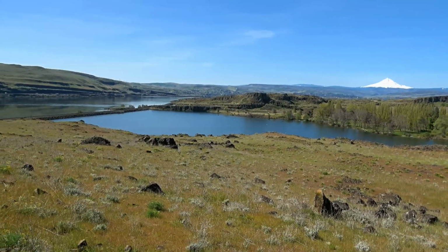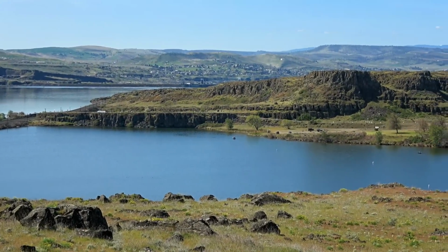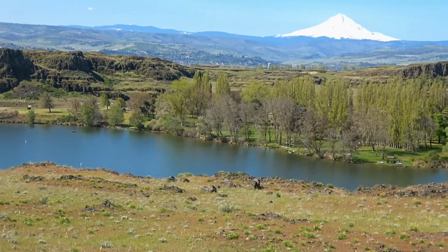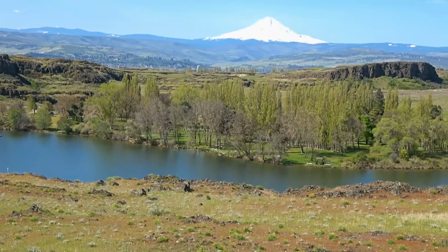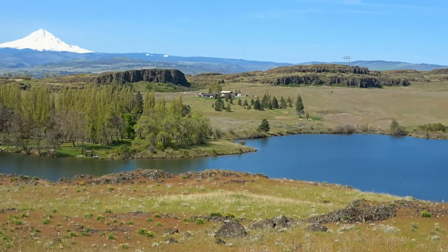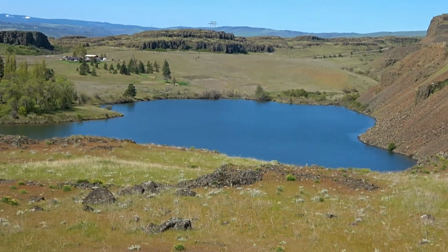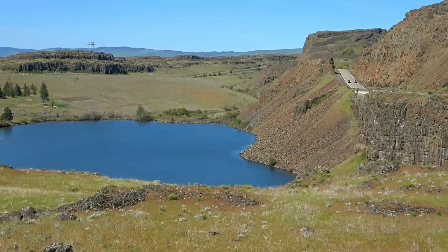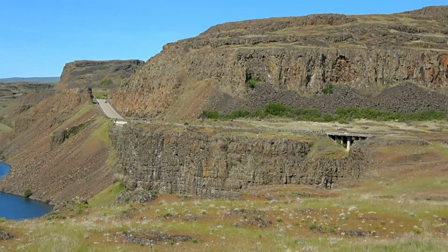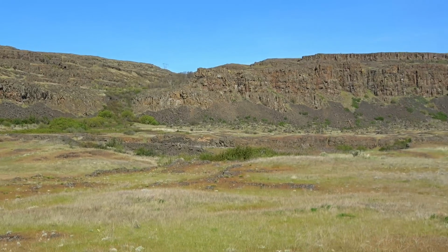Wow, gorgeous views. See down there where I was at the petroglyphs. And right down there is where the campground is. And they have a big day use area. People come and fish, that sort of thing. This lake, a man-made lake where they cut off the Columbia River with the railway tracks there. And we have the highway on the Washington side here going by. Beautiful.